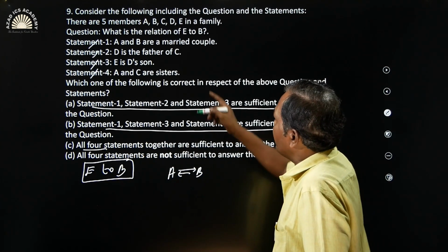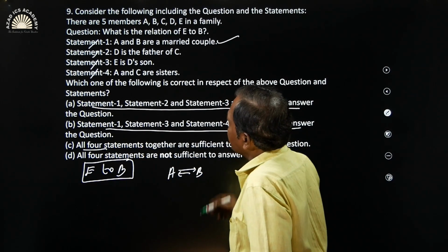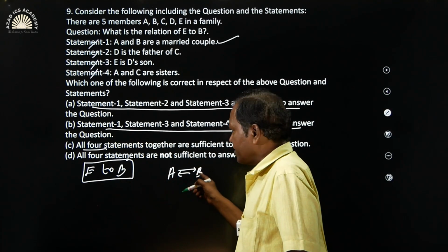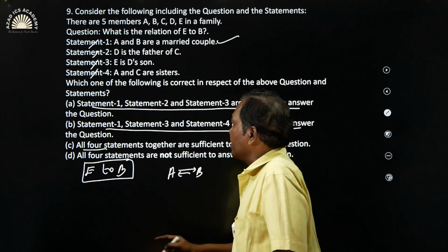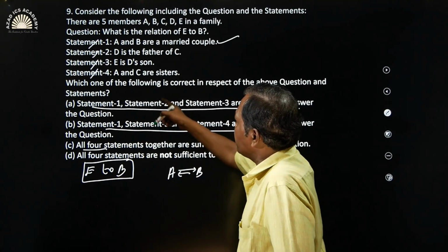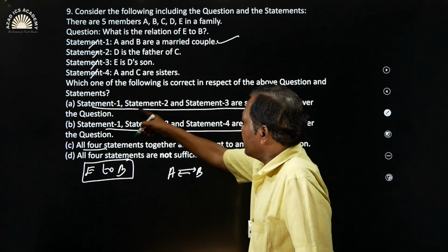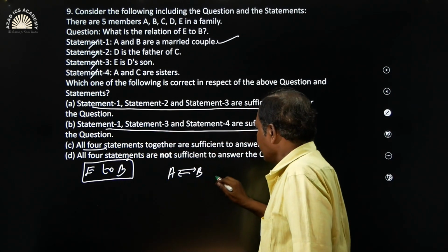Statement 1 is taken now. And statement 2, and we need to relate E to B. B is there, but E has not come here. Let's see statement 2. Statement 2 is what? D is the father of C.